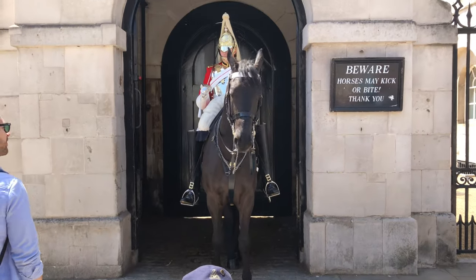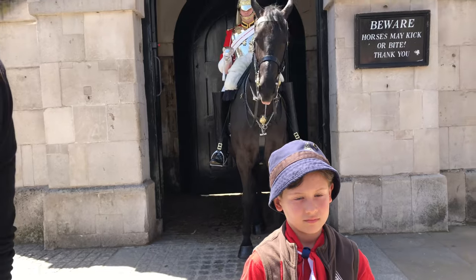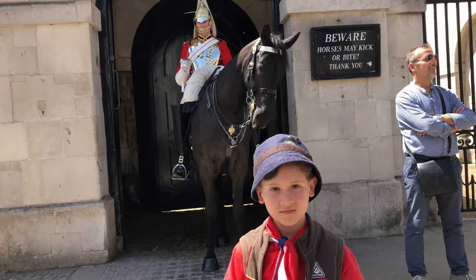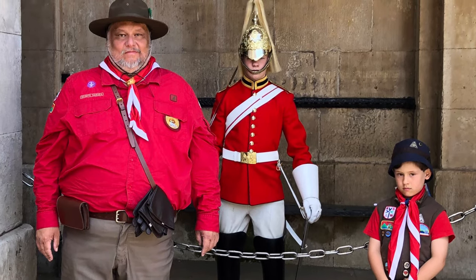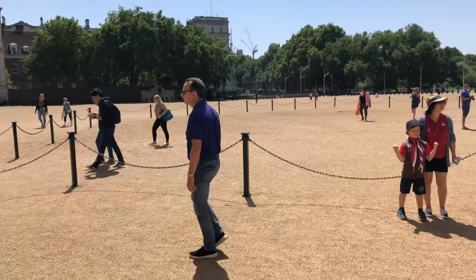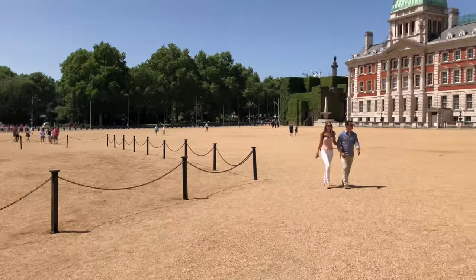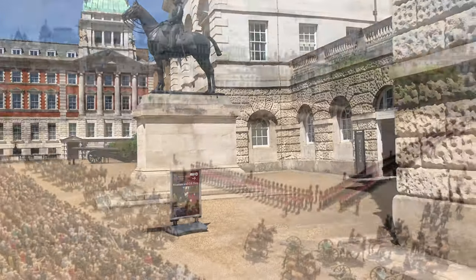So Robbie, this is you in front of Horse Guards Parade. Do you remember what kind of guard that is? Lifeguard. Yeah, because he's got the red. I love this picture of us. There he is standing at attention. Do you know what this area is called? It's where the horses... Yeah, it's the parade grounds, behind the Horse Guards Parade.